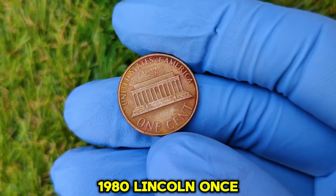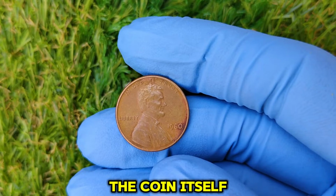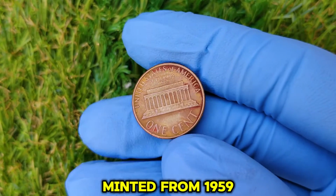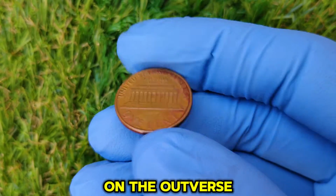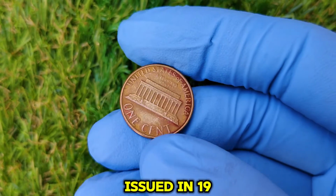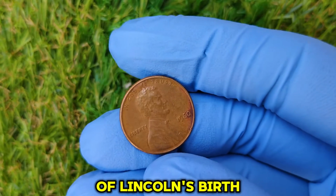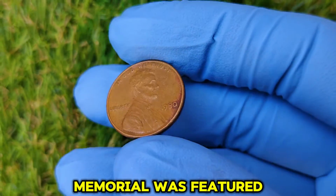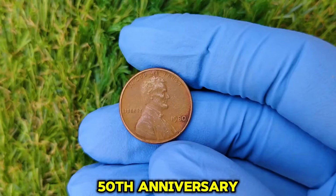History of the 1980 Lincoln 1-cent coin. First, let's take a look at the coin itself. The 1980 penny, like all pennies minted from 1959 until 2008, features Abraham Lincoln on the obverse, designed by Victor David Brenner. It was first issued in 1909 to commemorate the 100th anniversary of Lincoln's birth. On the reverse, the iconic Lincoln Memorial was featured, designed by Frank Gasparro, marking the building's 50th anniversary.